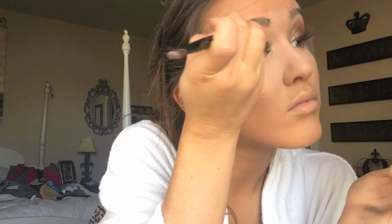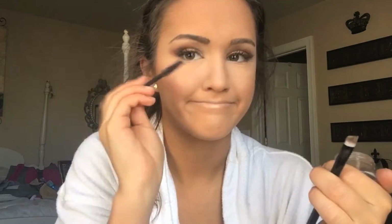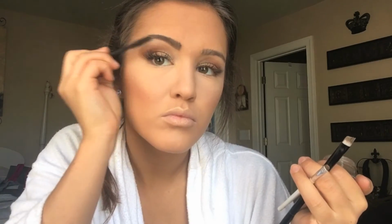Anyway, guys, now we're doing brows, which I've done the same brow routine in every video. I'm pretty standard with my brows. Even if I change products, I usually have the same method, so make sure to blend those out, brush it out. Don't want any clumps of product.